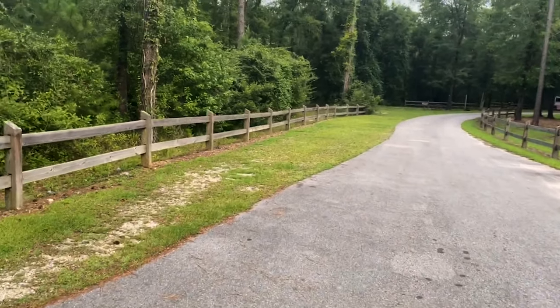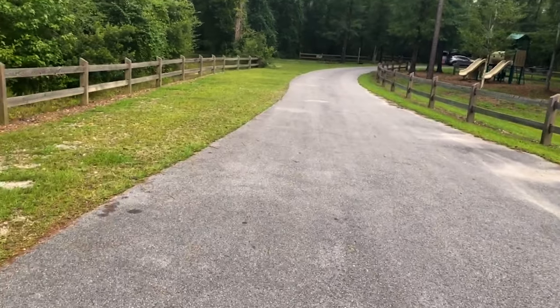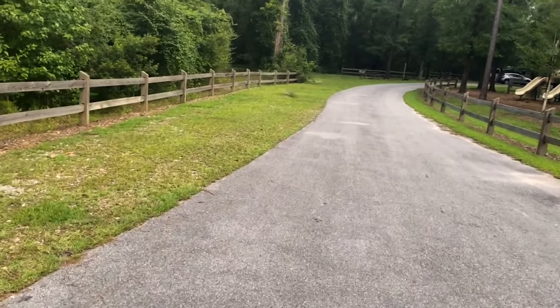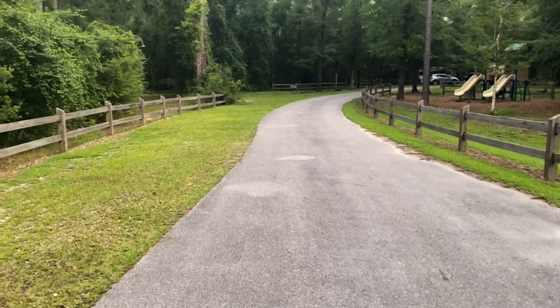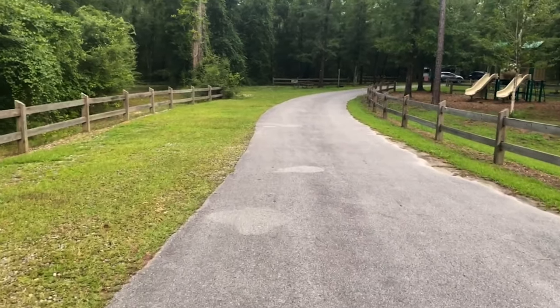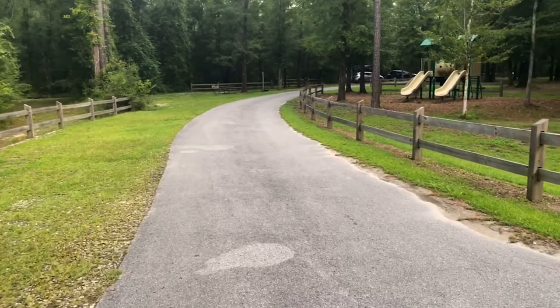But as far as what we can see right now, for our very first camping experience in the RV, it's been great. It's been a good site. We will come back here in a year and a half, hopefully, and review what we see.